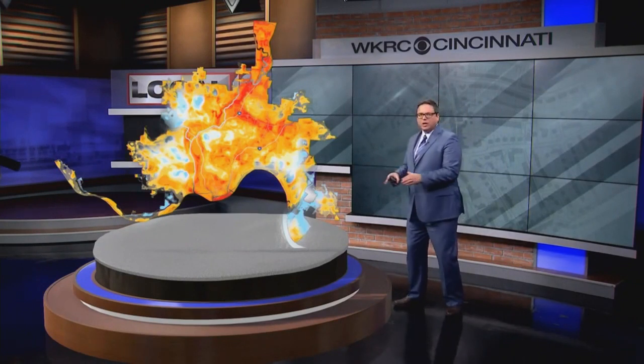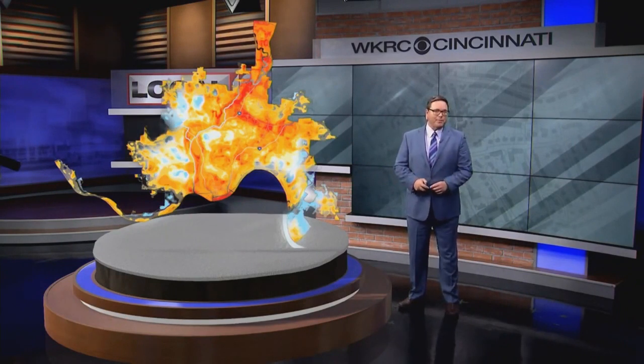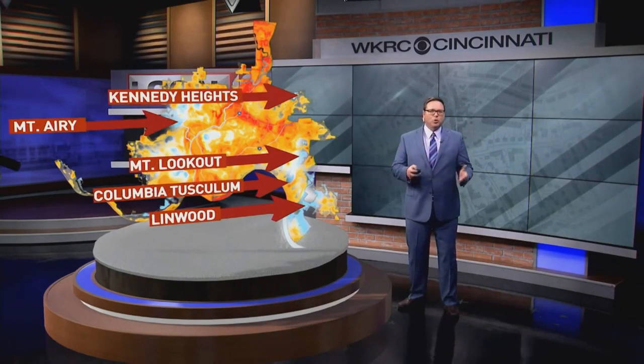Now, the red and orange colors, of course, are the hotter areas. The yellow, white, and blue show the cooler communities. Among Cincinnati's cooler neighborhoods: Columbia Tusculum, Kennedy Heights, Linwood, Mount Airy, and Mount Lookout. These cooler temperatures are the result of the abundance of trees and other green space.